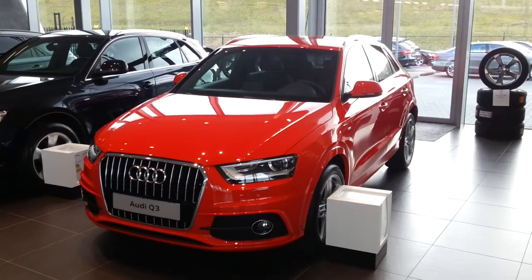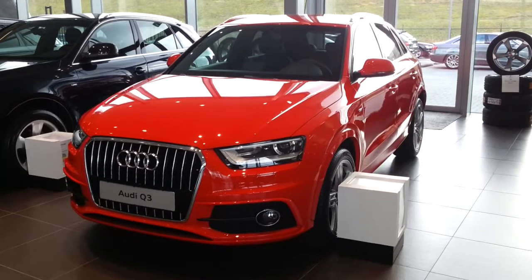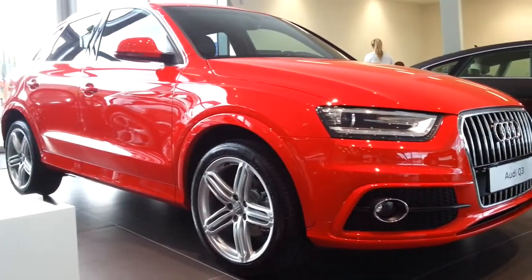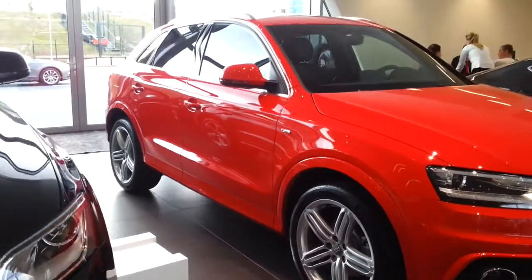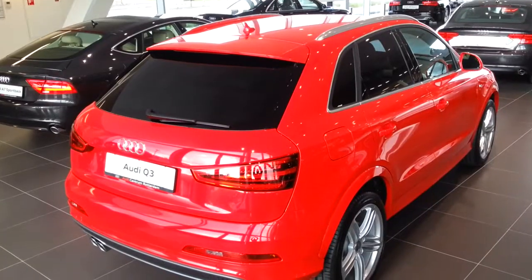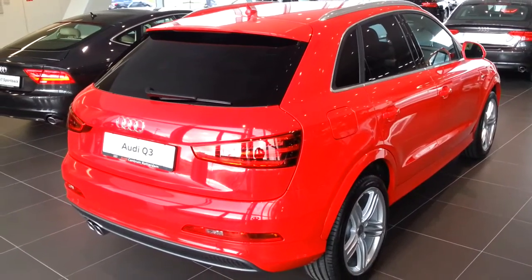Hey guys, this is the new Audi Q3 with the S Line Sport package. This color is called the Misano Red Metallic, a special S Line color. The 1.4 TFSI has 150 horsepower.